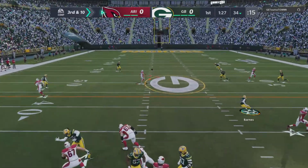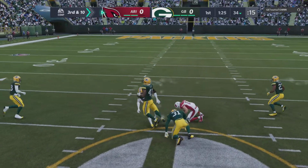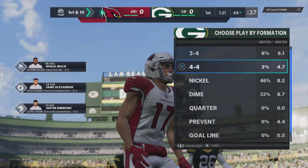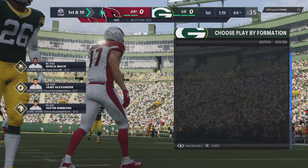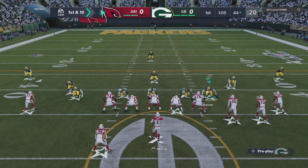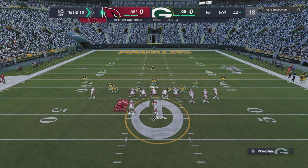Murray on third down, able to find Isabella, and he is going to have a Cardinals first down as they're able to get the third down conversion. First catch of this wild card game for a 1,000-yard receiver in the regular season. He's got a first down too.